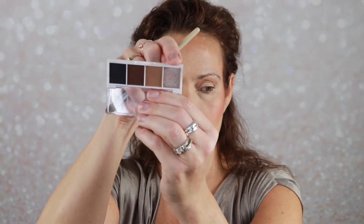Now, popping it off, I'm going to put on the shader brush here, and I'm going to go in with this shimmer here on my lid. Let's see how this does. We may need to wet it, but I'm going to see. It seems to pick up the product well.